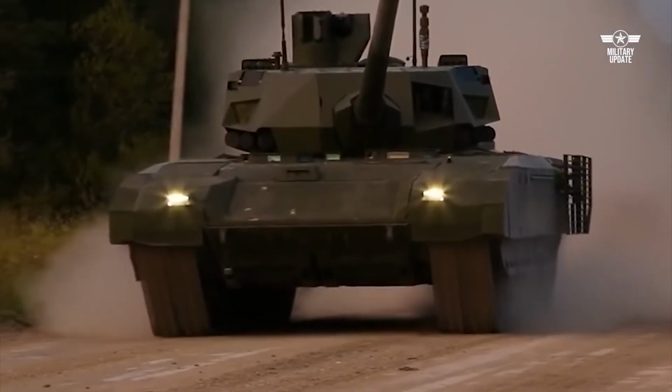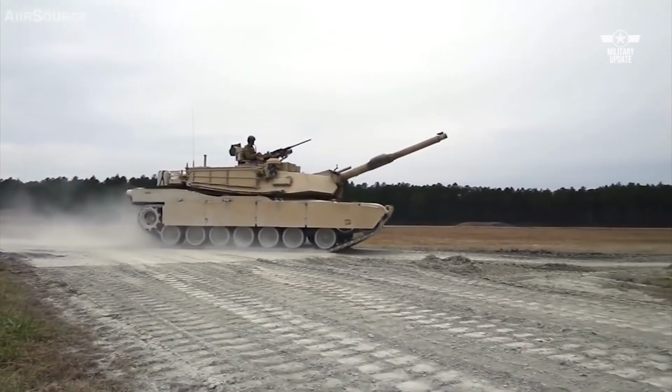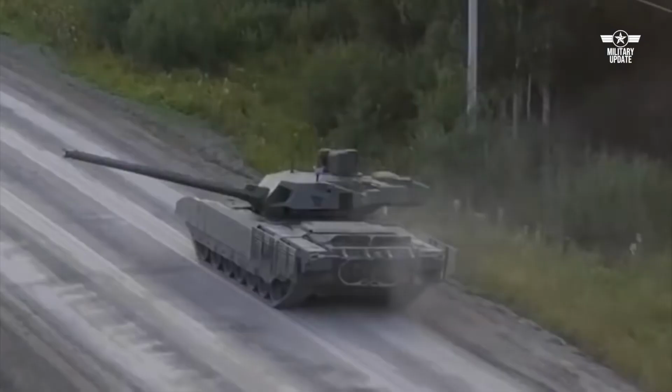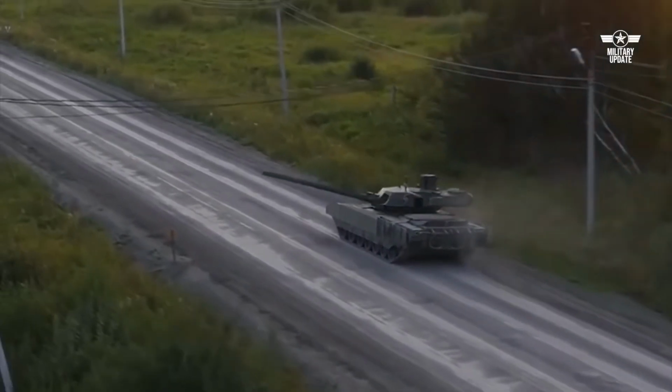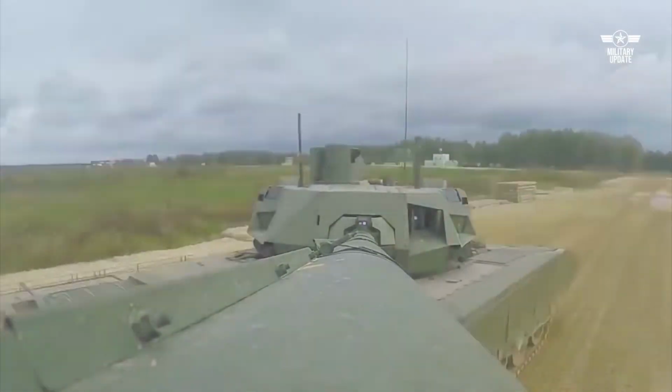The Russian Armata and American Abrams are two of the world's most advanced and deadliest main battle tanks. Which one of them is better and why? And even though some things about these tanks, such as armor composition, are kept in high secrecy, we know a lot about these machines.